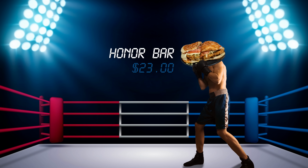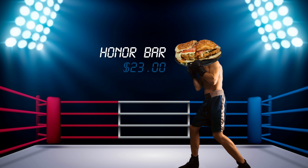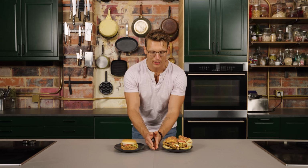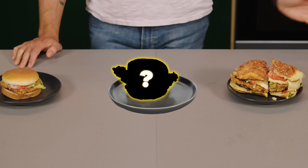We have the $23 crispy chicken sandwich from the Honor Bar. That's a Hillstone restaurant, if it means anything to you folks with culture out there. This is the most expensive chicken sandwich that we could find, but yet to be seen. They say the devil is in the details. Well, my little devil's going right between them sandwiches.